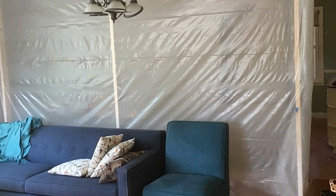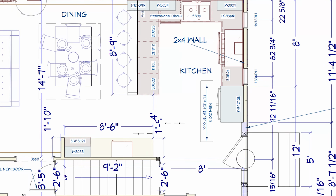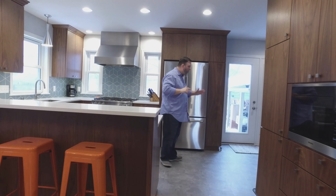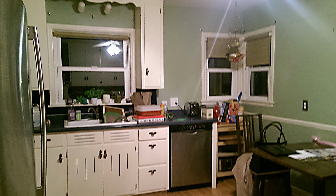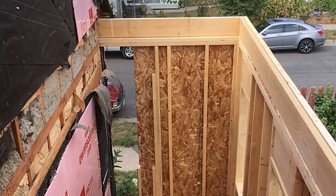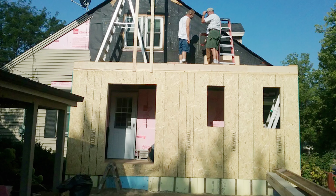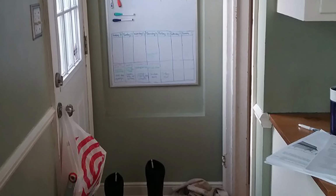So that wall came out, and then we added to the back of the house about 5 feet, and that exterior wall was right here. It ran really right here where the faucet is and up through the window. That's the exterior wall. So everything this way is new construction. That corner right there where the cabinetry is actually the old exterior of the house.